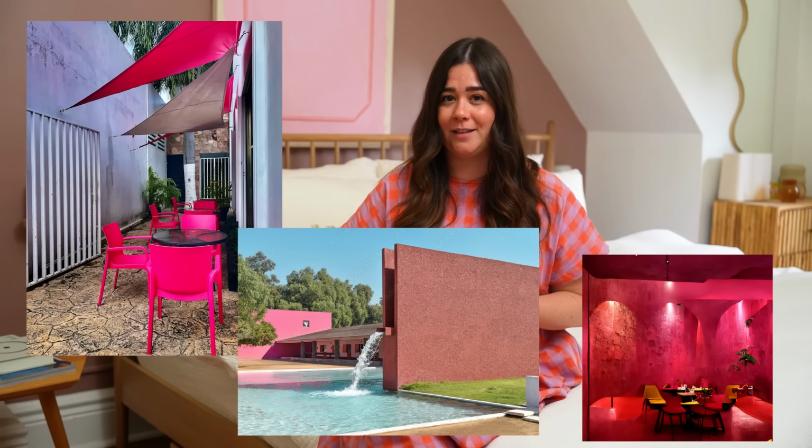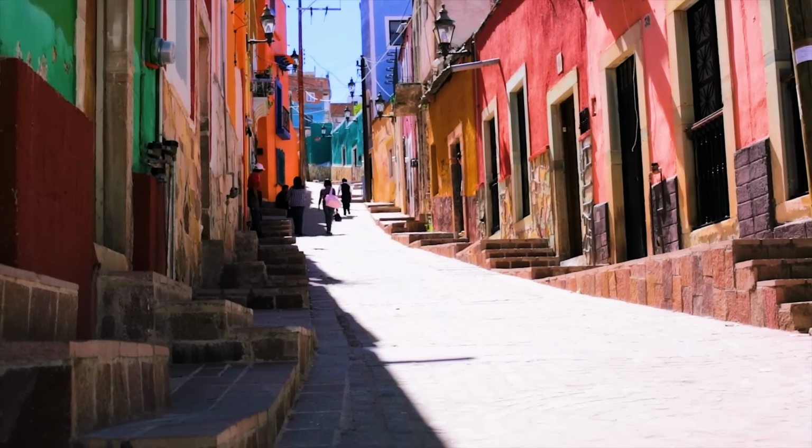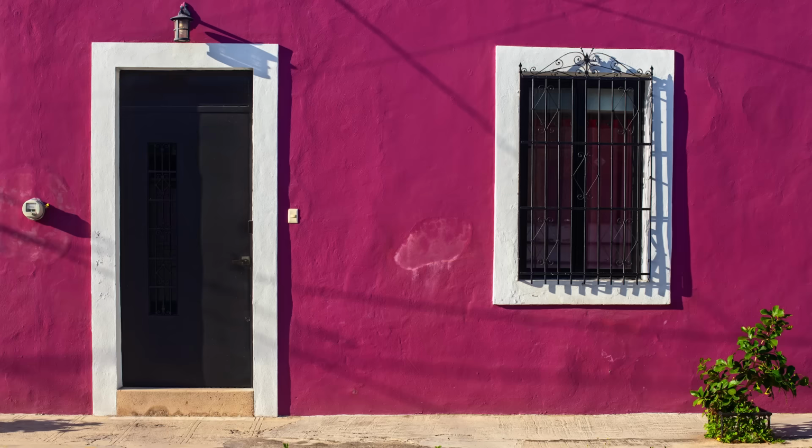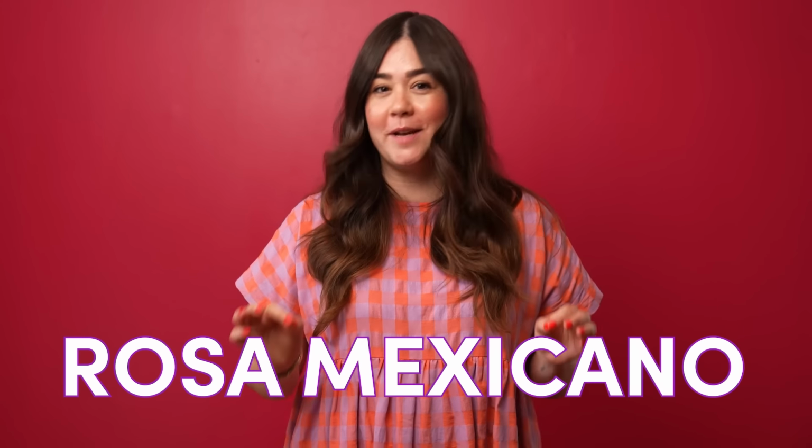Pink spans decorative styles all across the spectrum of ultra-modern, eclectic, and minimalist spaces, to the more traditional and rustic homes all over the country. It's the base color of so many of the beautiful textiles, pottery, and paper crafts that adorn these spaces, and especially these show-stoppingly vivid exteriors. Like, can we all take a second and take in how gorgeous this pink is? I humbly present to you Rosa Mexicano.